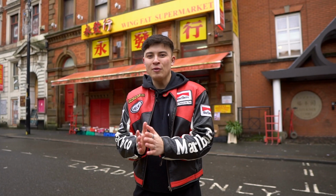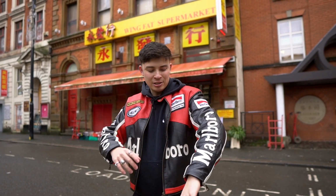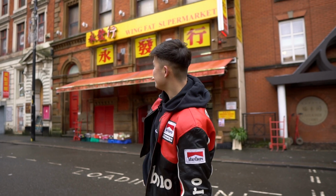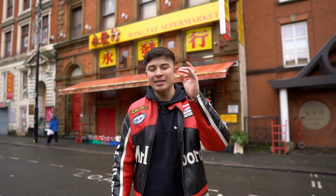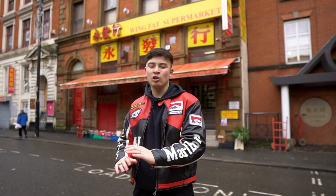Earth like a... So first of all, it's always good to find a good location that matches your fits. I'm wearing this red jacket. It's really sick to match with the red and yellow on the back of the Chinese restaurant. And for the first pose, it is the walking pose, so the candid walking. These shots always look good.